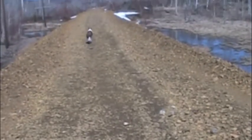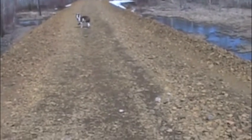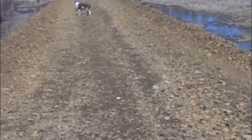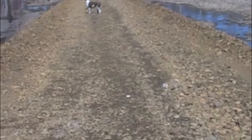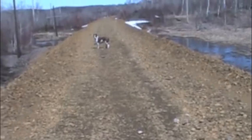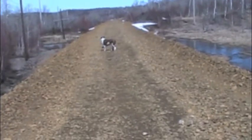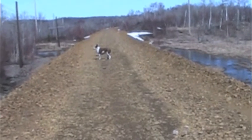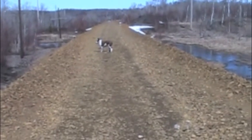I've ridden it and walked it. I've ridden it on a bicycle. It's kind of a rough ride. Ideal for snowmobile bed, and of course ATVs. Unfortunately, some are traveling where probably they don't have permission. I don't know what the deal is.